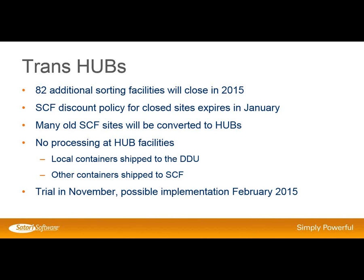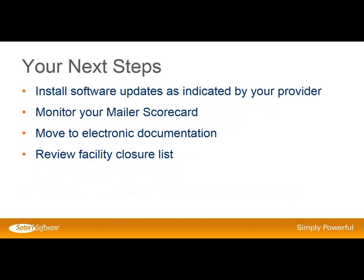But it is important to note that if you are using that optional process for SCFs today, so if you're sending your mail to one of those old SCF destinations that's no longer an SCF, you will want to make sure you're aware that those SCF discounts will be going away in January at those SCFs that have been consolidated. So you may want to be aware of what's happening with these hubs, because that might be your replacement for those SCF discounts.